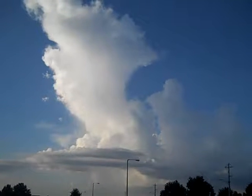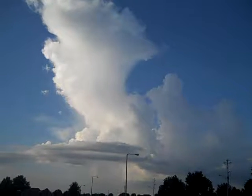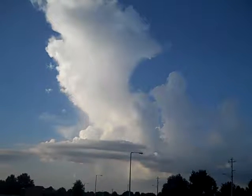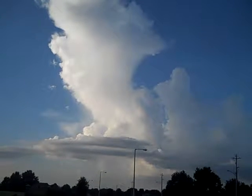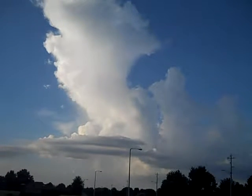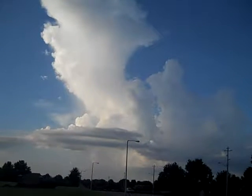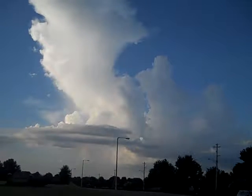Looking at a couple baby thunderheads here in Bartlett, Tennessee, looking north on Whitten Road. Those aren't real extensive thunder clouds, but nevertheless, you still wouldn't want to fly through them. And there is some occasional lightning in the one furthest east.